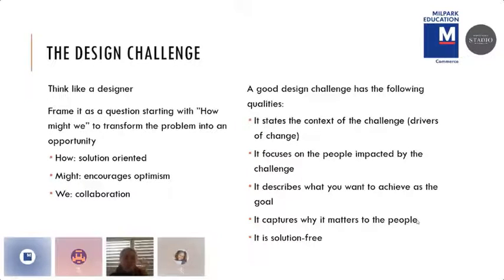We are human-centered in design thinking. So in our design challenge, we always ask, who are we designing for? It focuses on the people that are impacted by the challenge. It also articulates the goal that we want to achieve. If we say people don't participate in meetings, what is the goal? We want participation, we want engagement. So we state it as a positive goal that we want to achieve.